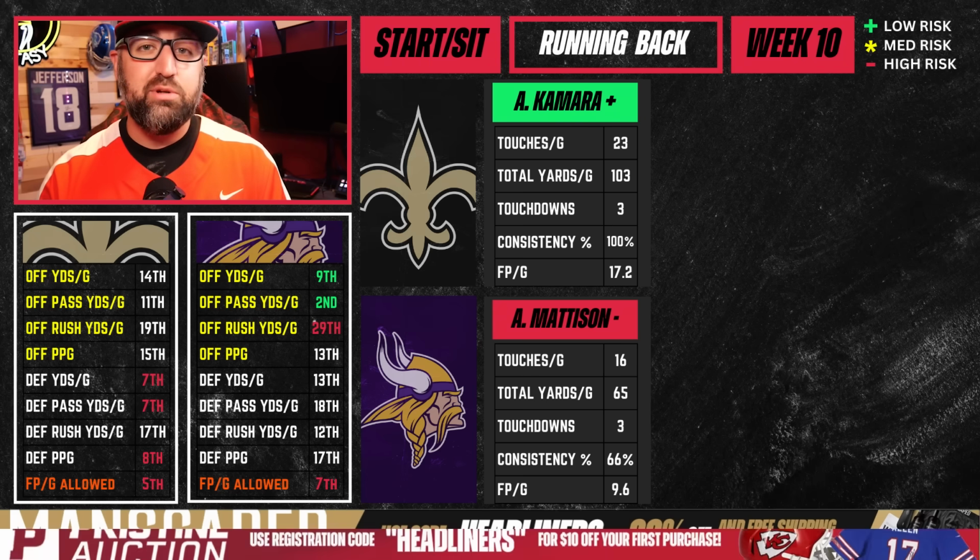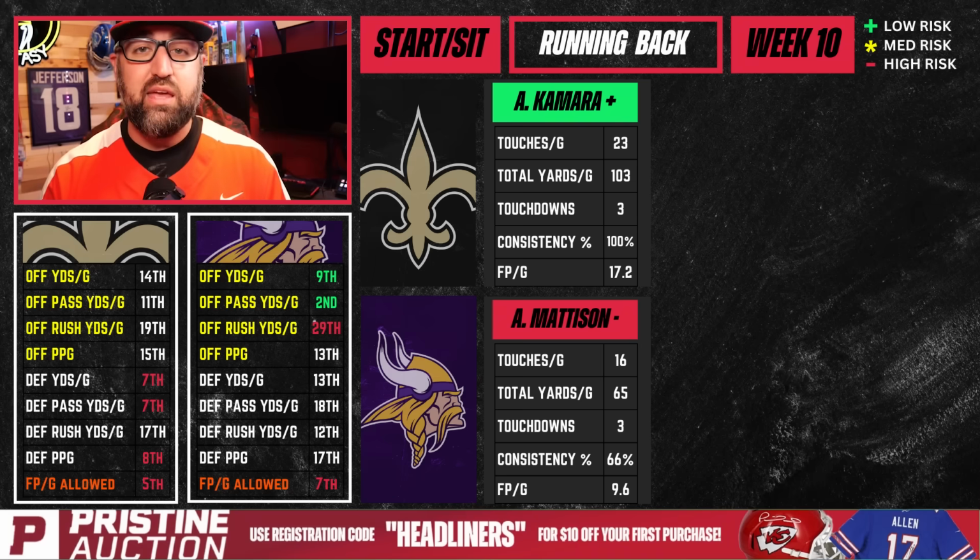And if Dobbs isn't able to move the offense like he did last week, Alexander Mattison may get a decent amount of touches on the ground this week, enough to put him inside flex consideration, but definitely not enough to give us the type of upside that would help us win a week.